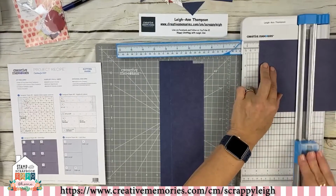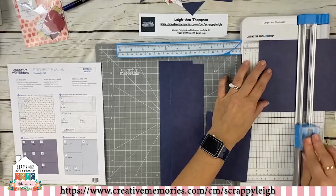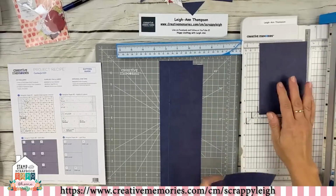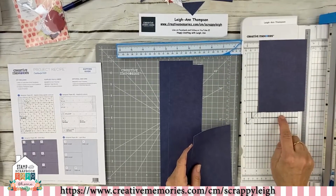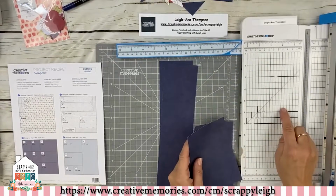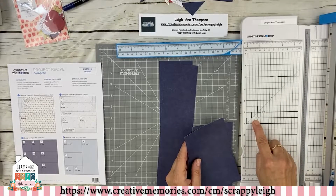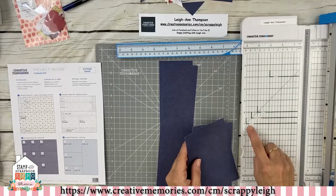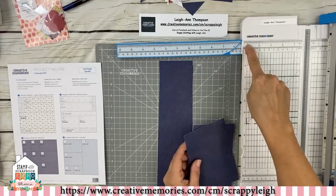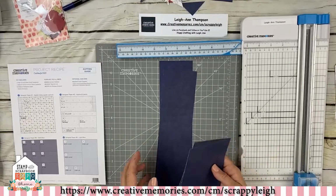Line up your 4-inch. Line up your 4-inch. The fun thing about this trimmer, I'll show you while we're doing this, is if you notice when you're cutting, we have these fabulous measurements for a lot of scrapbookers that like to do specific photo mats. We have the measurements already there. So there's a 3 by 3, a 4 by 6, a 4.5 by 6.5, and a 5 by 7. So if you have a piece of paper and you're just trying to do a quick cut, you have that measurement already established on your trimmer. So that's a fun little piece of information on that.